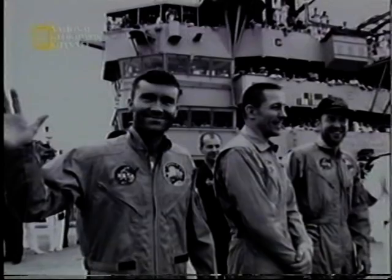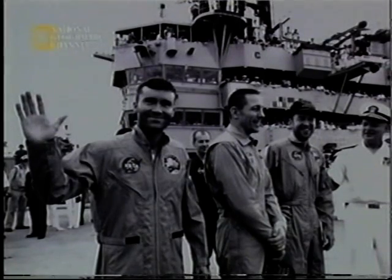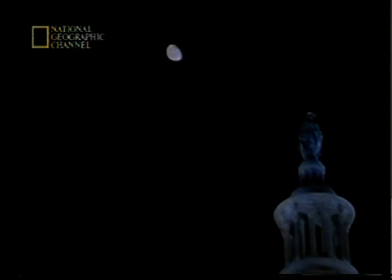The crew is safe, but everyone's great sense of relief is tempered by a growing realization that Apollo's days are numbered. Funding for Apollos 18, 19, and 20 is cut by Congress, reflecting a shift in national priorities that had begun years earlier, after President Kennedy's death.